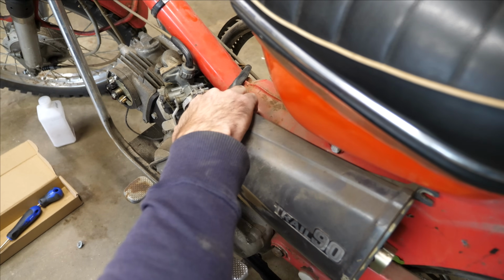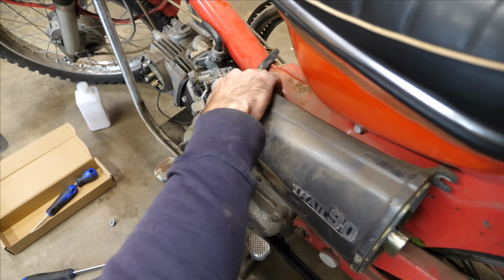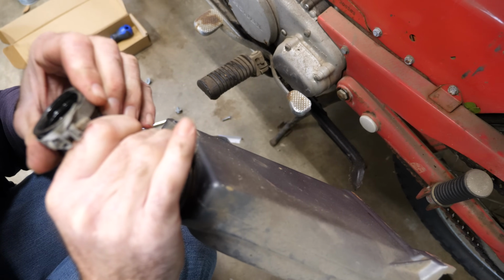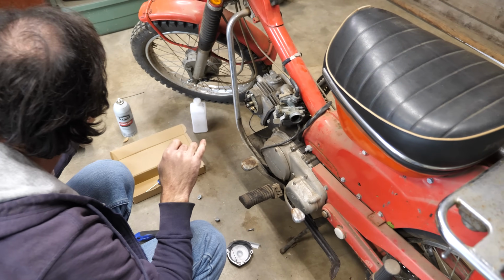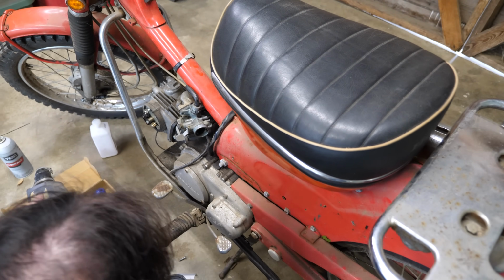Now this looks like it'll come off the carburetor now. Yeah. I don't care for that smell. You act like you like it, all sniffing it. It's an investigative sniff. It isn't a sniff for pleasure.